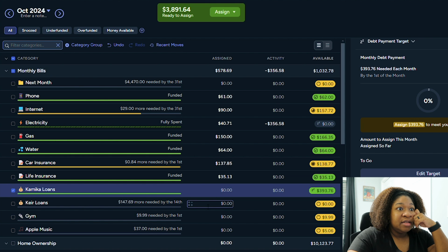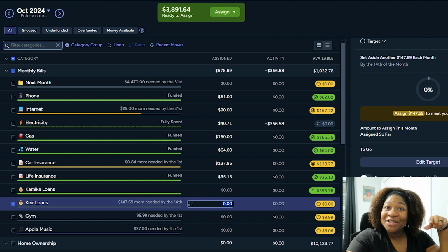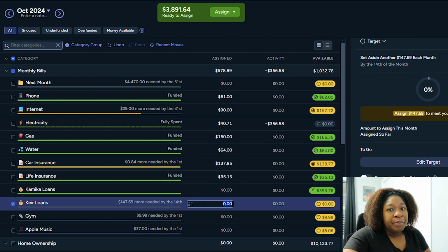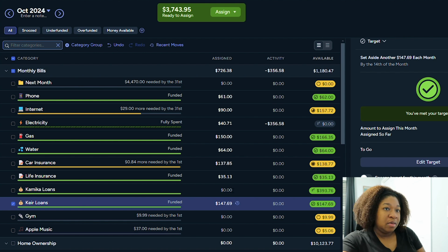And then CARES loans, he was actually in school when the SAVE plan became available. So we didn't get to sign him up for it. And now he's taking a break from school. He's not taking any classes at the moment. So his loan period started back up. We paid the first one last month, and he owes $147.69. So we'll add that.